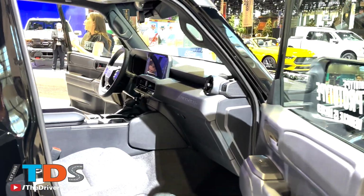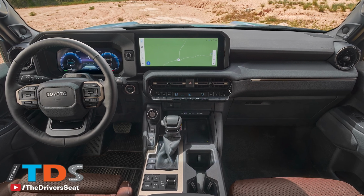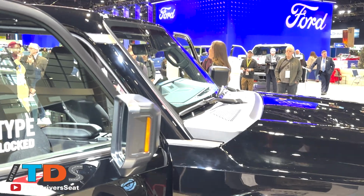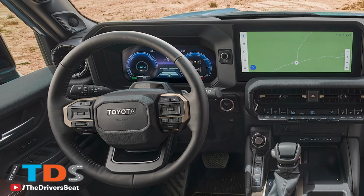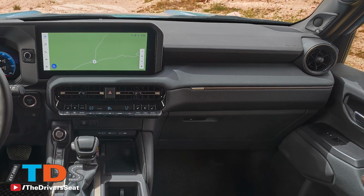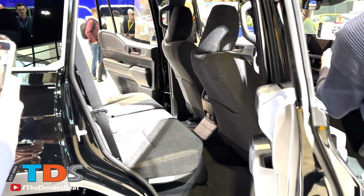So with the infotainment, we have a Toyota multimedia system that comes standard with over-the-air updates, and now we also have standard wireless Apple CarPlay and standard wireless Android Auto. There will be an 8-inch screen on the 1958 model and a 12.3-inch screen on the other models. There are 6 speakers in the 1958, 10 in the Land Cruiser, and you can upgrade to the 14 JBL speaker system as well. There's also an available heads-up display, available Wi-Fi, available Qi wireless charging for your cell phone, and so many more incredible options to really make your Land Cruiser feel luxurious.